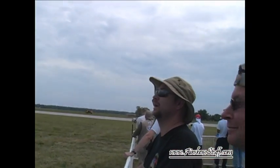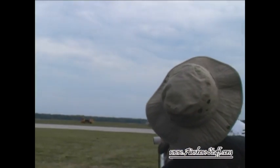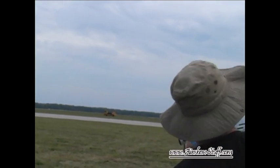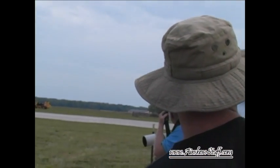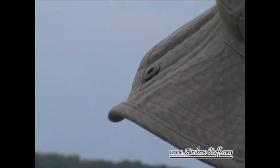The final variants, the RF-4C and the F-4G, were officially retired from U.S. service in 1996. The airframe was then adapted for use as an unmanned drone and re-entered service in 1997.